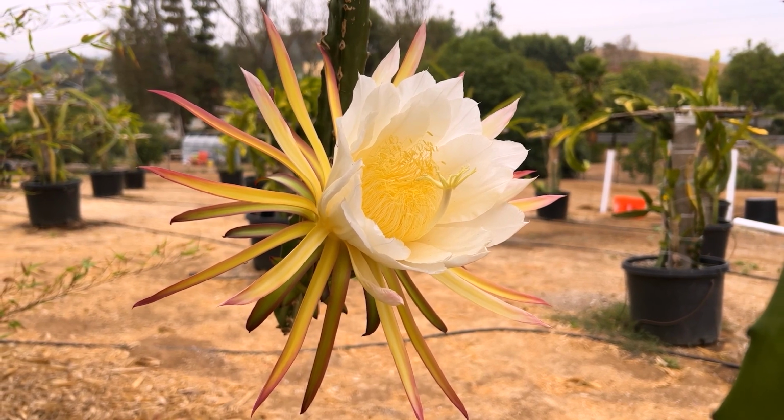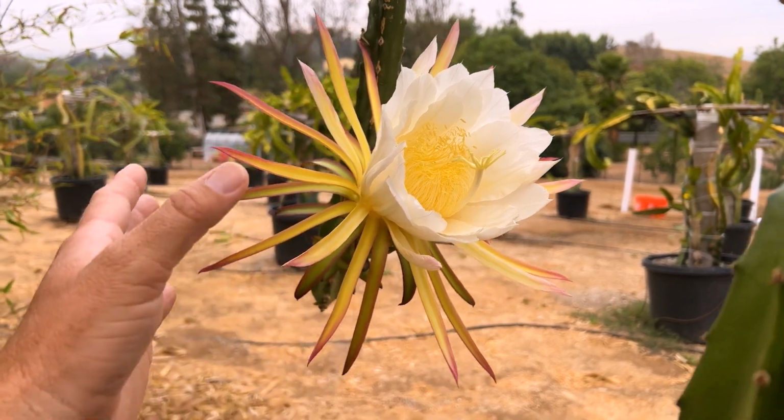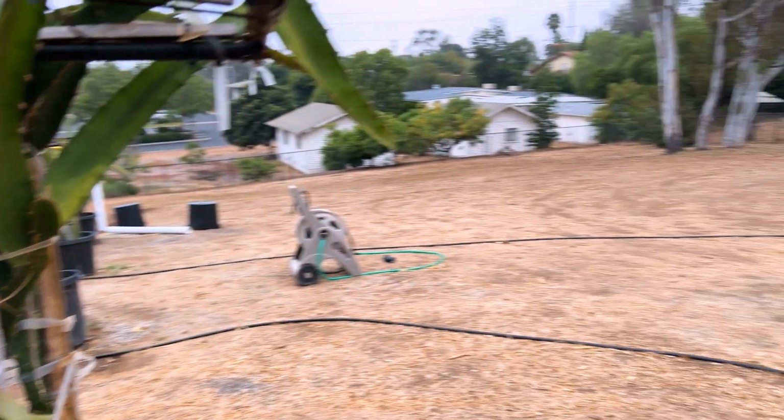Now look at Country Roads. It's just beautiful. This is the first flower I've had from it, and it has a really amazing scent. So I'm excited to try Country Roads.